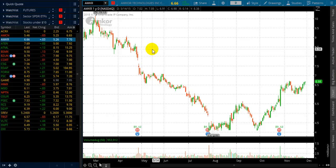Don't just jump in just because somebody said so. You've got to look at the earnings, you've got to look at the trend, the support, the resistance, you've got to look at the candlesticks. There's a lot of stuff that you need to look at before you just jump in because somebody said, okay, this is a great buy in here.